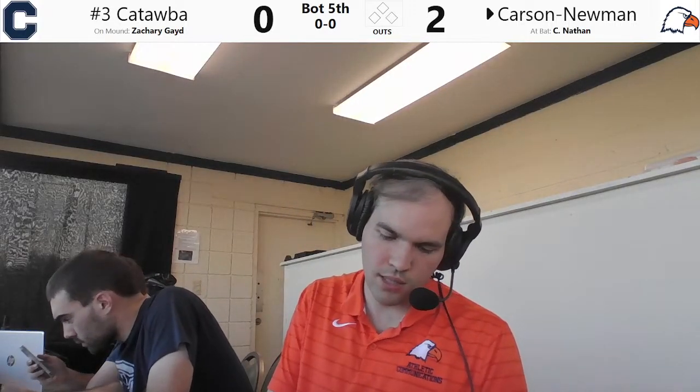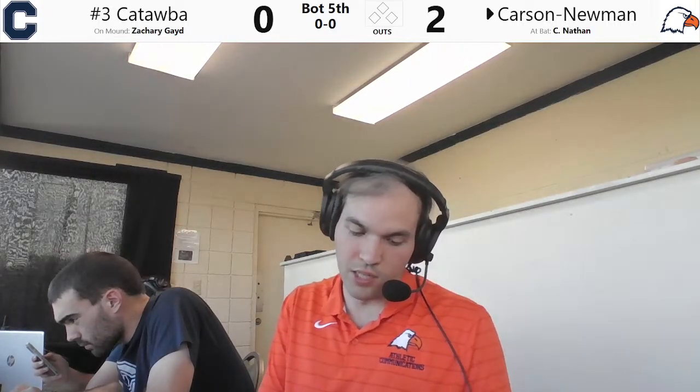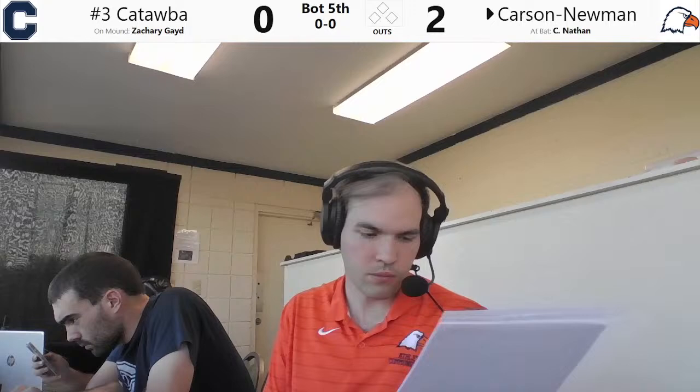Gatos comes into this contest making his 10th appearance, holding a 7.56 ERA through 8 1/3 innings. He's given up 7 runs, all of them earned, on 8 hits, with 8 Ks to 6 walks. First pitch to Cole Nathan is a ball outside on a 91-mile-an-hour fastball.